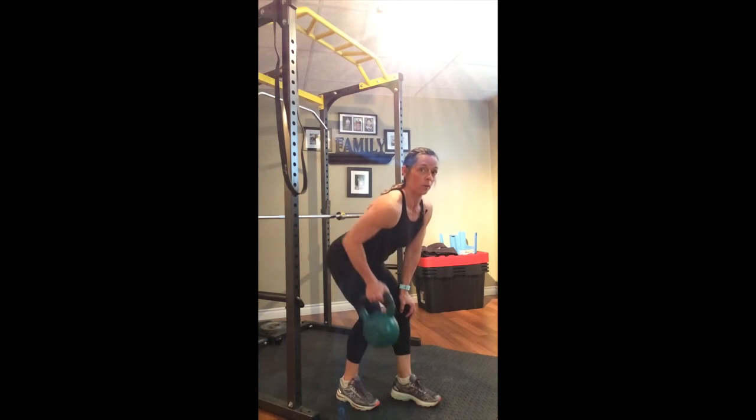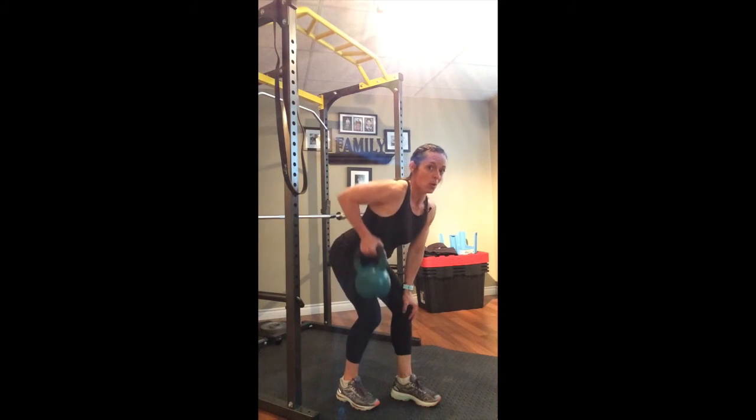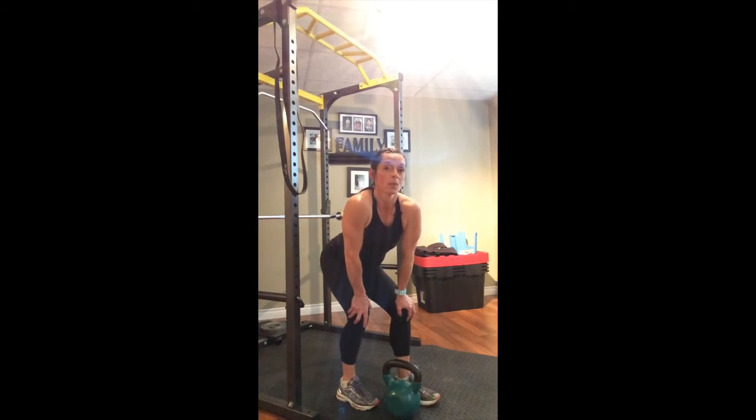From here, you're going to draw the elbow up and back, and then you're going to come back down to the floor. When you do that, make sure that you're not dipping the shoulder down. So we want to stay nice, square, neutral. Pull up and come down under control. So that's your option for your single arm. If you're doing single arm, then you're going to do 5 repetitions each side.